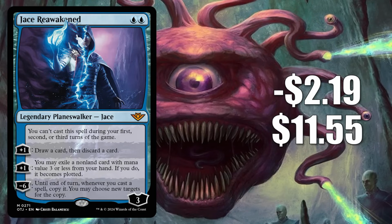Coming in at number 4 is Jace, Reawakened, down $2.19 to $11.55 for a 16% decrease. The combo between this new card and Valki, God of Lies has led to them both seeing Modern play in a few builds, including Grixis Control. I've seen some trying this out in Pioneer and Vintage as well, but ultimately we'll have to see where it sticks.